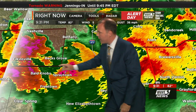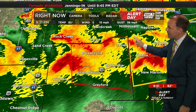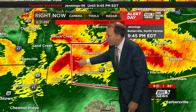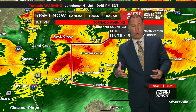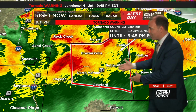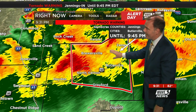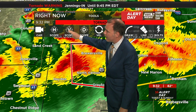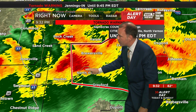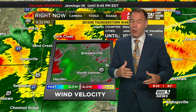Now, I'm going to take the radar back over to where we have the tornado warning that obviously is in Jennings County, and that goes for another 15 minutes until 9:45. This is the storm where we have that rotation and additional rotation rolling over into Ripley County. That storm is now severe warned, so it's not a tornado warning, but a severe thunderstorm warning across much of Ripley County, Indiana. Now, let's take a look inside this storm with our velocity scope, and you're going to see the rotation, and there's plenty of lightning and heavy rain with these. That's exactly going to be the problem.